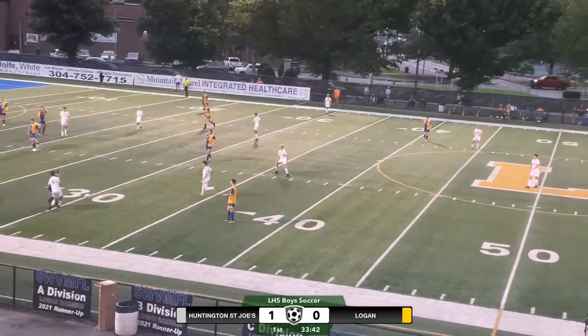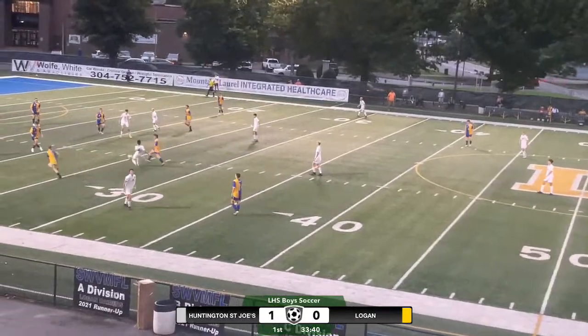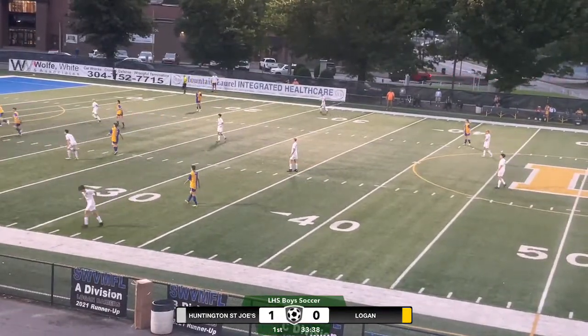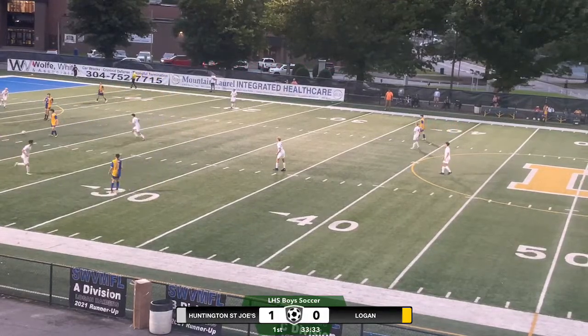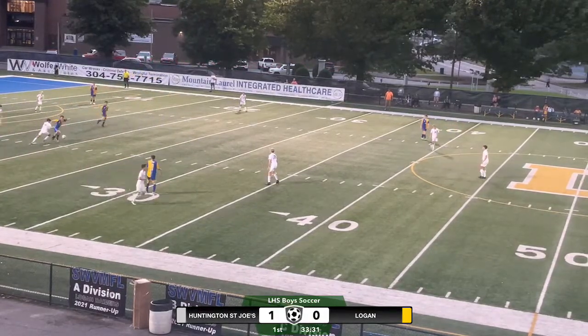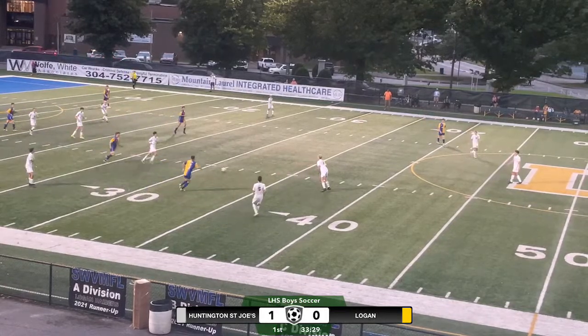And that goalkeeper for Huntington St. Joe, you have to think maybe you're setting up a picnic out there, as Huntington St. Joe's has really dominated the possession. And the Irish trying to move around, and there's Wolford.